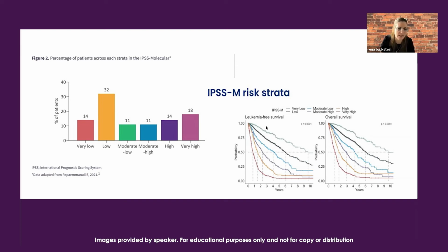This is the IPSS-M that shows the 6 categories for prognosis and the nice separation in the leukemia-free and overall survival curves that were presented by Elsa Bernard at ASH last year.